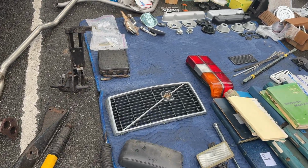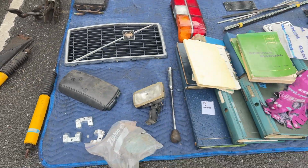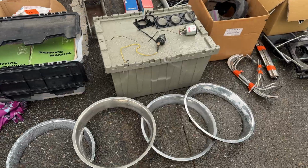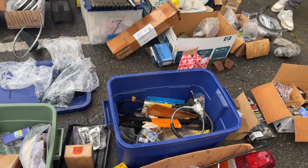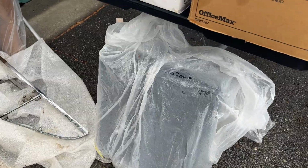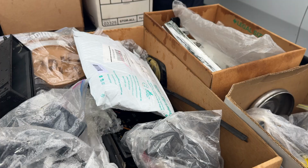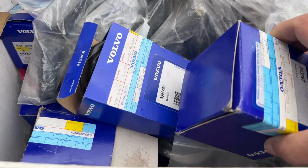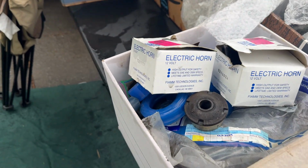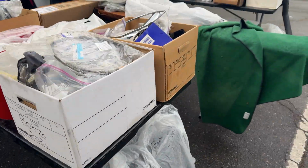Oh, lots of parts over here. Got some service manuals. What do we got here? Got some springs back there. Some beauty rings. What else we got here? Got some more stuff over here. Lots of stuff to dig through here. There's some urethane bushings for something.